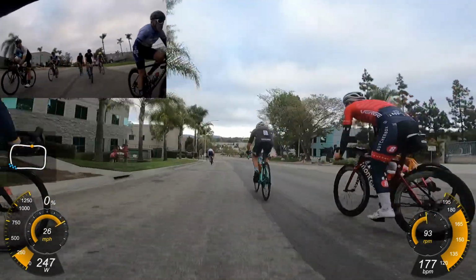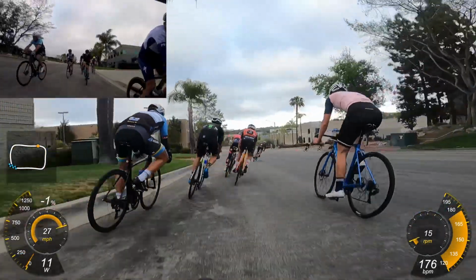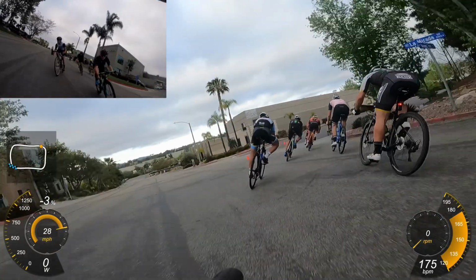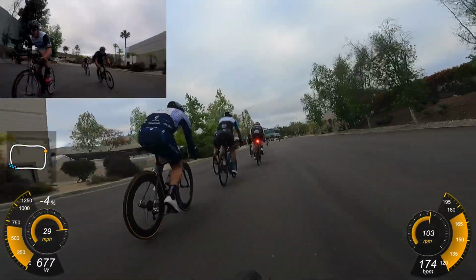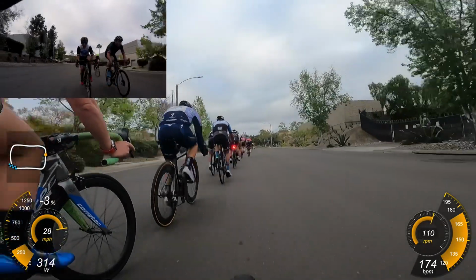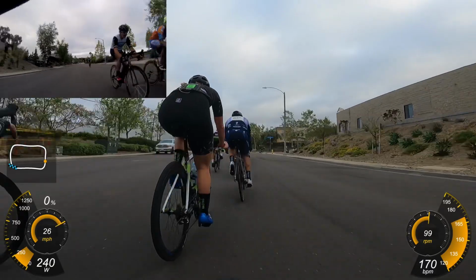Butcher box guy attacks and Antonio goes and everybody follows suit. So I'm cornering in between 2 guys. Managed it okay. I'm in the wind though, but not terribly so.